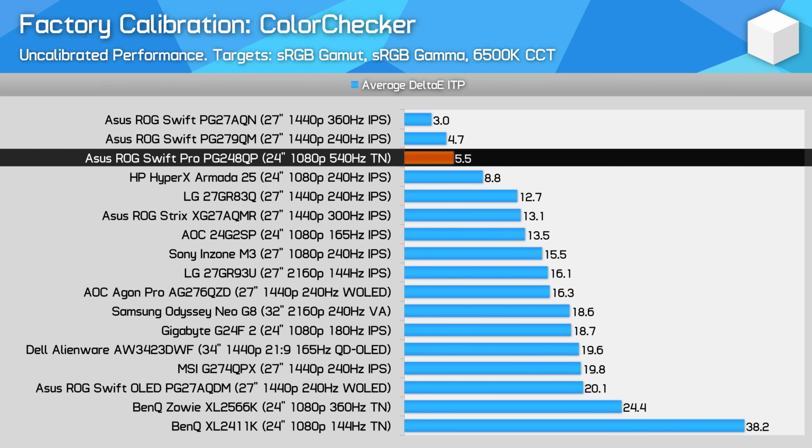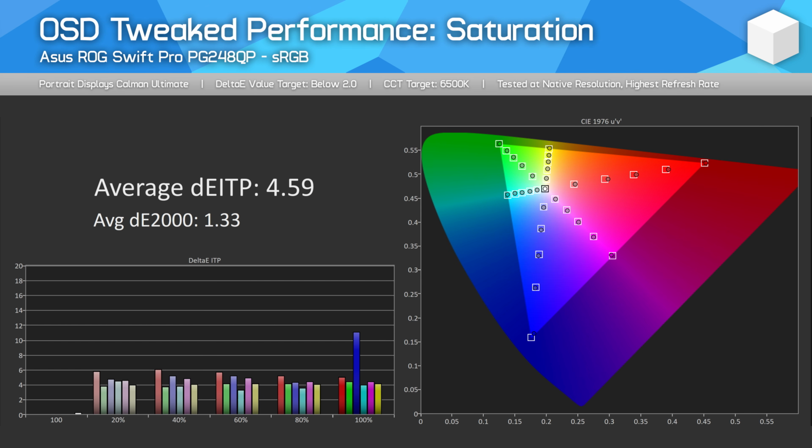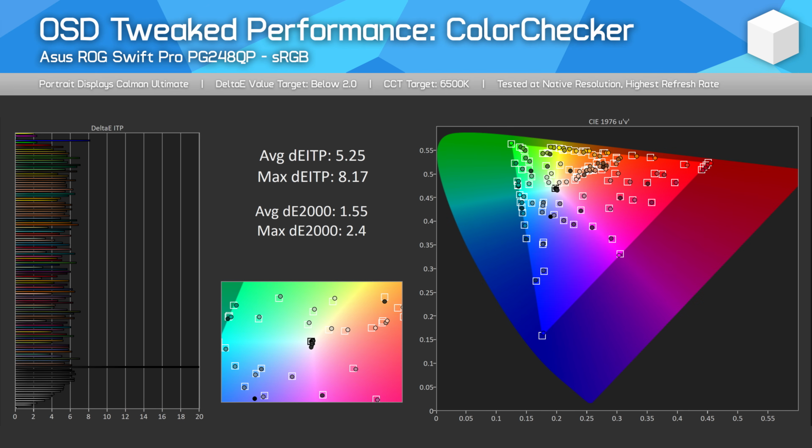So despite offering a TN panel and being primarily geared towards esports gamers, Asus are still ensuring the visual experience is decent from the factory. This monitor also offers full control over white balance and other settings in the sRGB mode and allows you to switch between sRGB and wide gamut using the OSD settings. This allowed me to tighten up performance slightly using hardware controls. However, for the best experience, you'll need to perform a full software calibration.